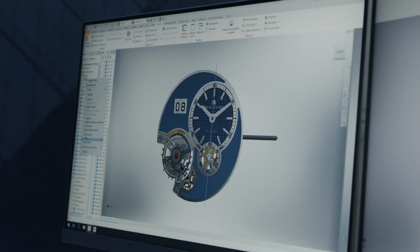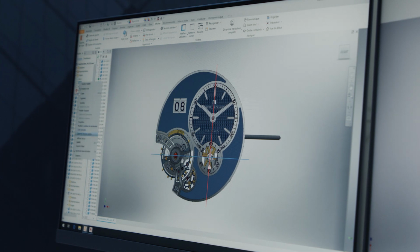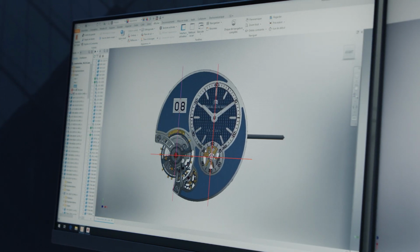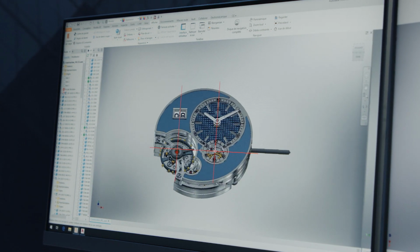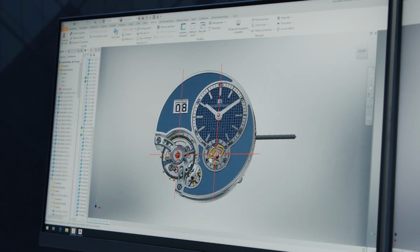The additional challenge I gave to the construction team was to reach a perfect symmetry between the main elements of the face. The center of the sub-dial had to be aligned with the second wheel axis, which is aligned to the center of the balance bridge, itself aligned to the center of the Grand Date. The objective was to reach a design as sleek as possible.